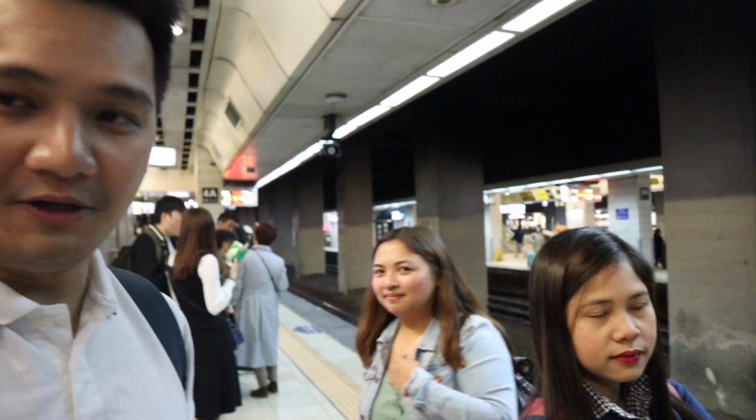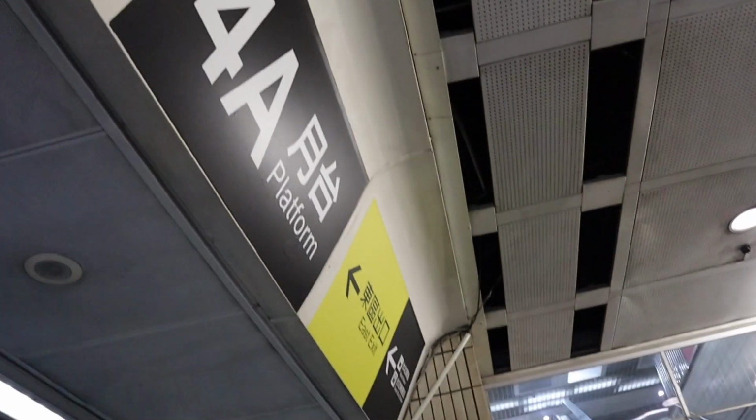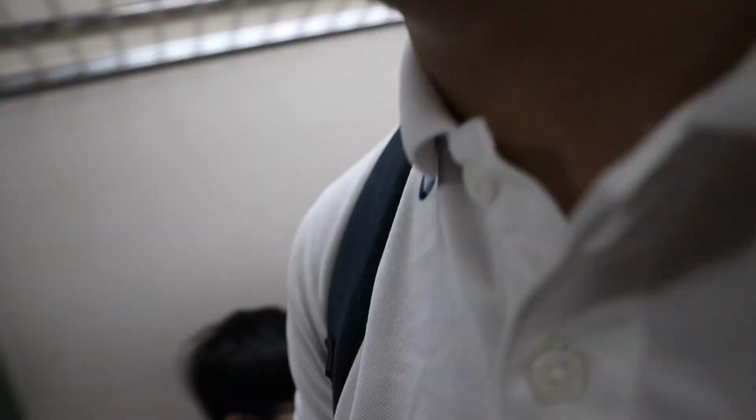So we're now at a platform, waiting for the train to Ruifang. It's a jam-packed train. It's a 1 hour ride.